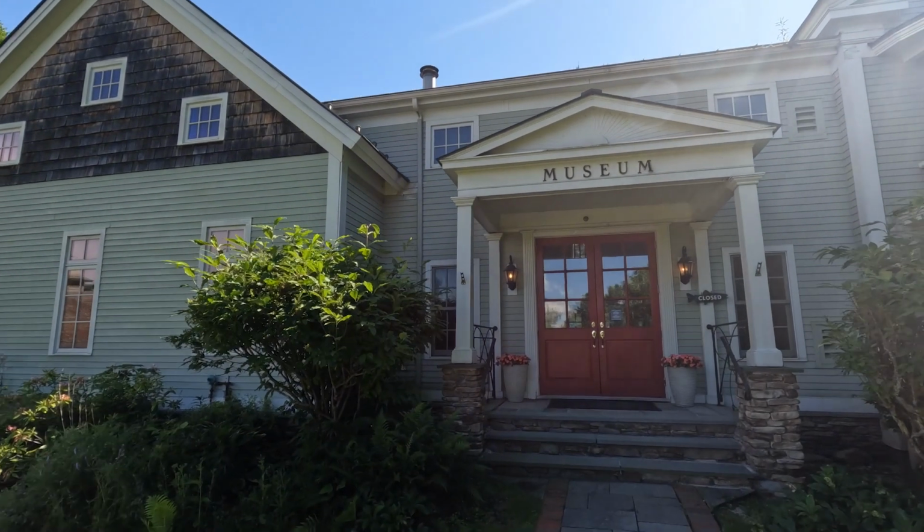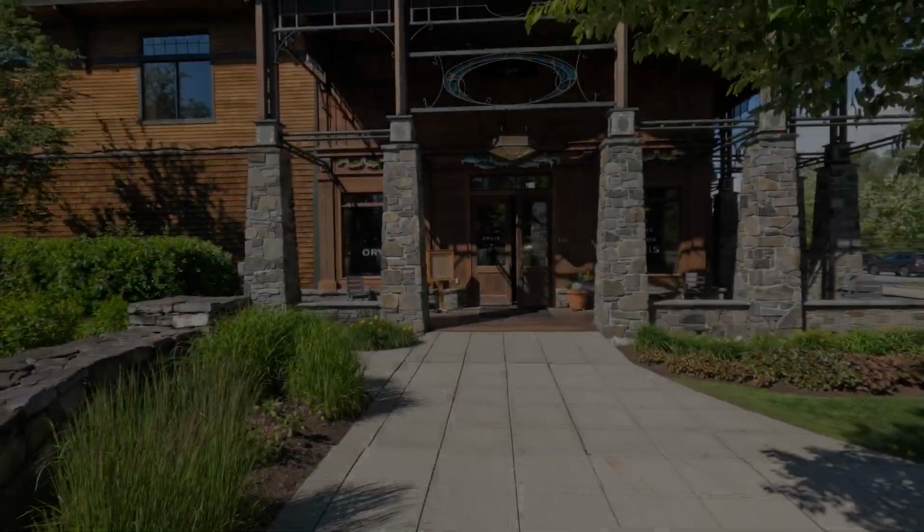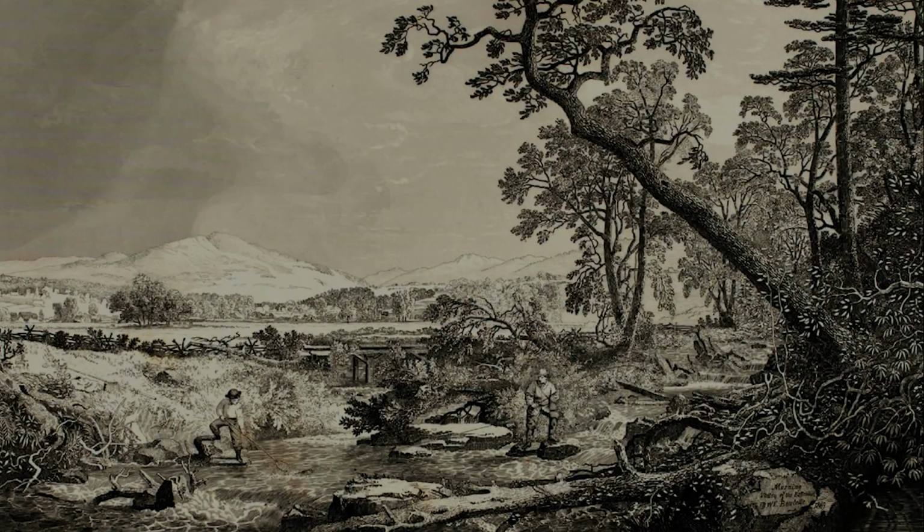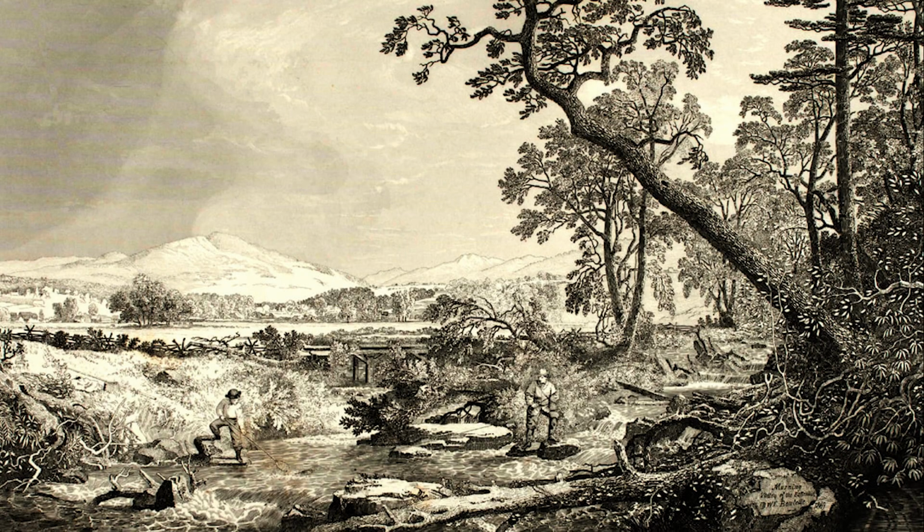Today, the American Museum of Fly Fishing resides in Manchester, right across from the Orvis flagship store and the Orvis Fly Fishing School. Although perhaps not as rich in tradition as some of the Catskills rivers, the Battenkill is an important part of our angling legacy.